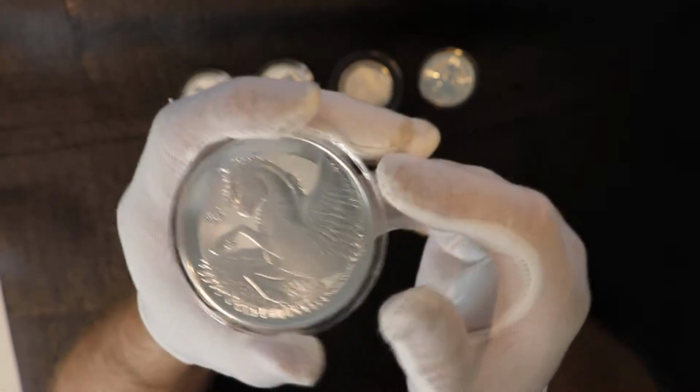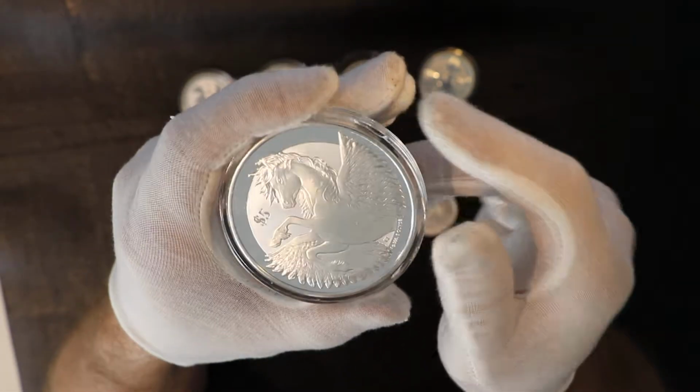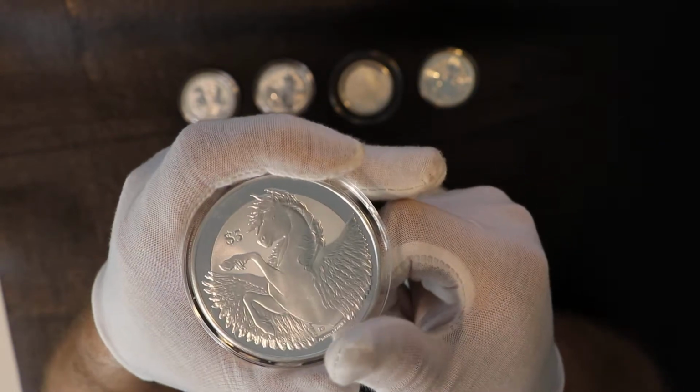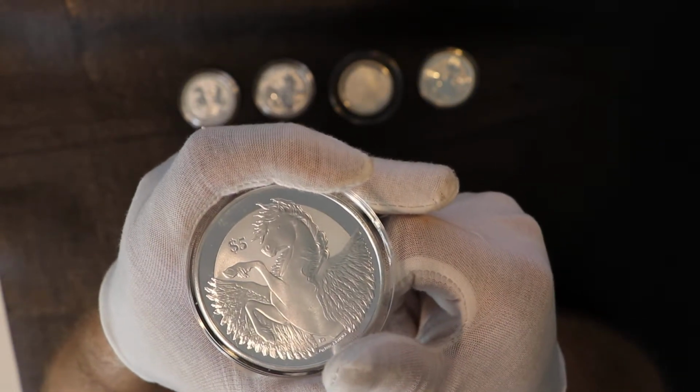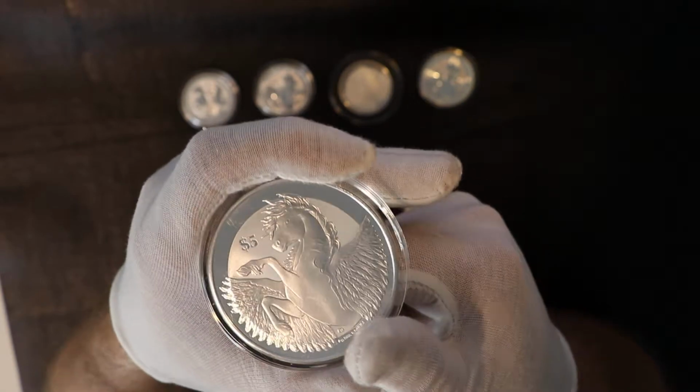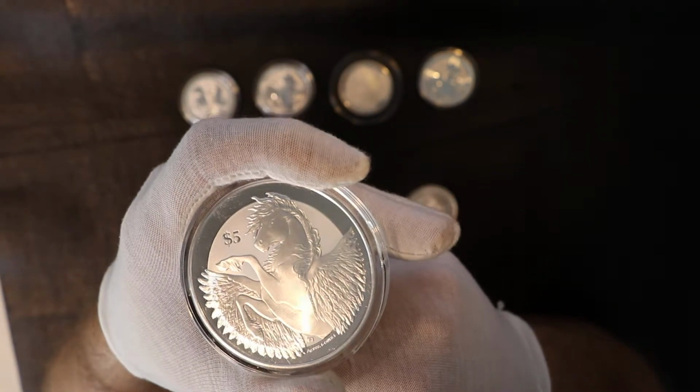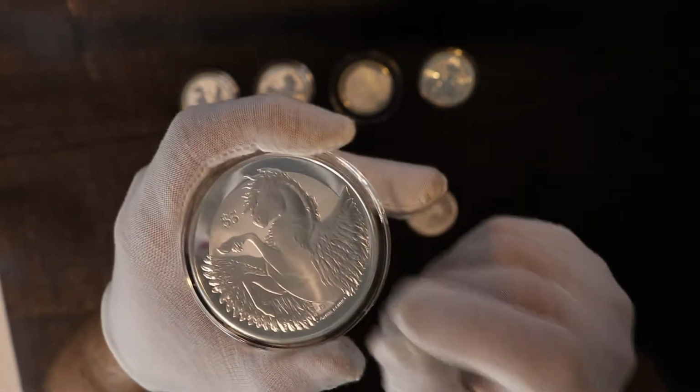And it's only 1,000. So yeah, I'm more and more looking into bigger coins, because with small coins you pay 40 bucks for 100,000 mintage. I better grab a 5 ounce for 1,000, not 100,000, 1,000 mintage only.